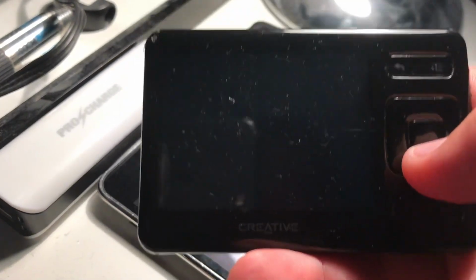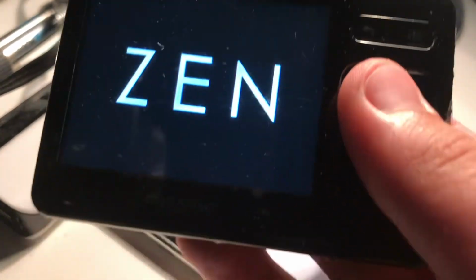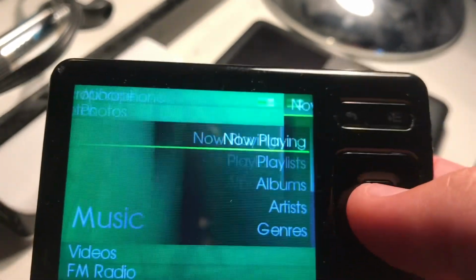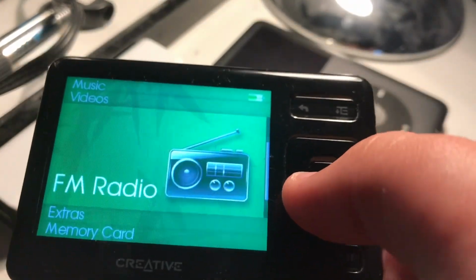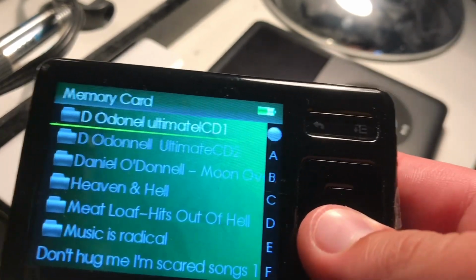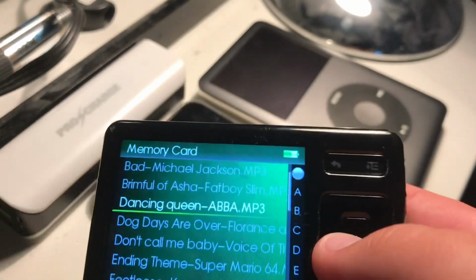Yeah, I have some music on this. It just doesn't connect to my Mac because the cable I was using was USB 1.0 when I need USB 2.0. As you can see, no music. Now playing, all tracks, nothing. Nothing is on here. The way I listen to music on this is I browse the memory card, go through my very cringely named thing, and I have a bunch of songs in here.